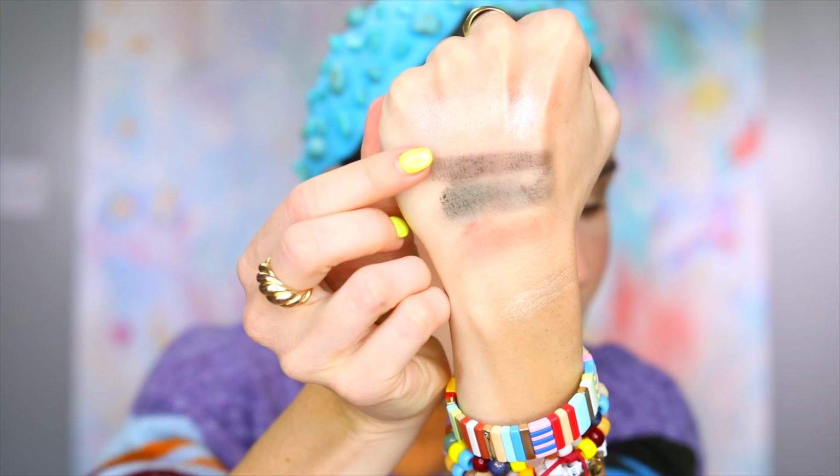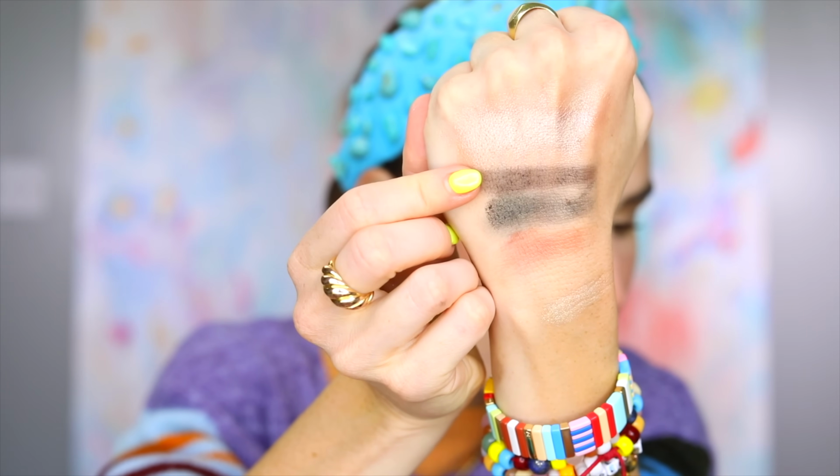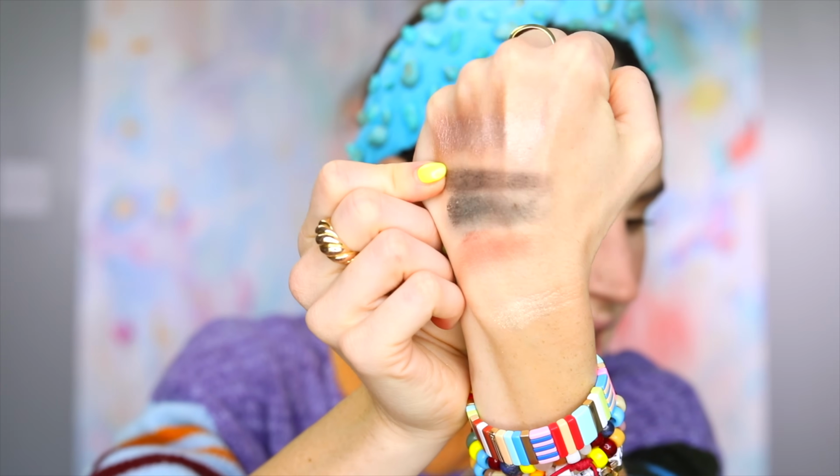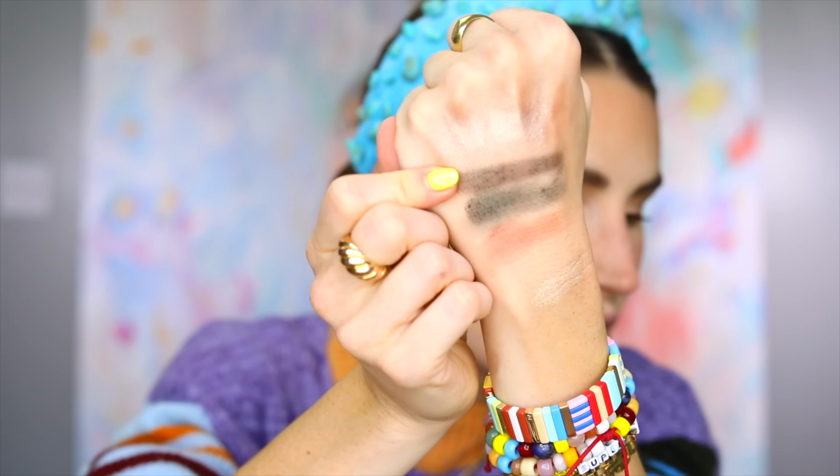That is a very layered up swatch, even though it looks skippy, but it's because the way that it reflects the light is actually kind of my skin tone. The way that this blends on the skin with a brush is awesome. It's a really, really slick formula, so you'll think that it's not going to pick up on a brush, but it does. I just think they're really special.